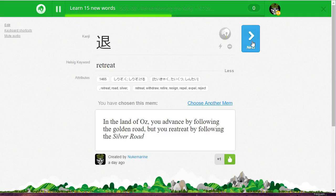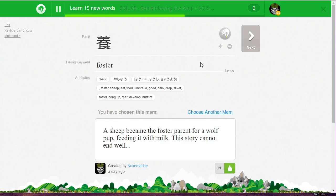So Tai. Foster. When I first heard this, I thought of Jodie Foster, because she was an actress who starred in the movie Silence of the Lambs, so that's where this came in: Silence of the Sheep and Lambs. It's up to you, but this is foster, to bring up, to rear, develop. So kind of like iku in this case.